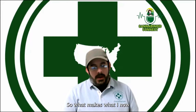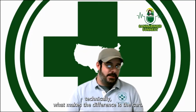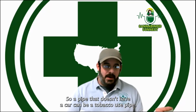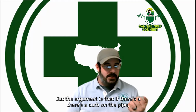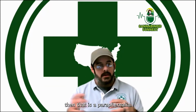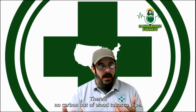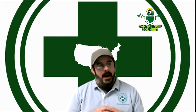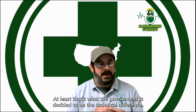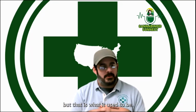So now, technically, what makes the difference is the carb. A pipe that doesn't have a carb can be a tobacco use pipe, but the argument is that if there's a carb on the pipe, then it is paraphernalia. That's the difference between those wood pipes. There's no carb on a wood tobacco pipe. So that's what the government has decided is the technical difference. Back in the day, I'm not sure what's going on these days, but that's what it used to be.